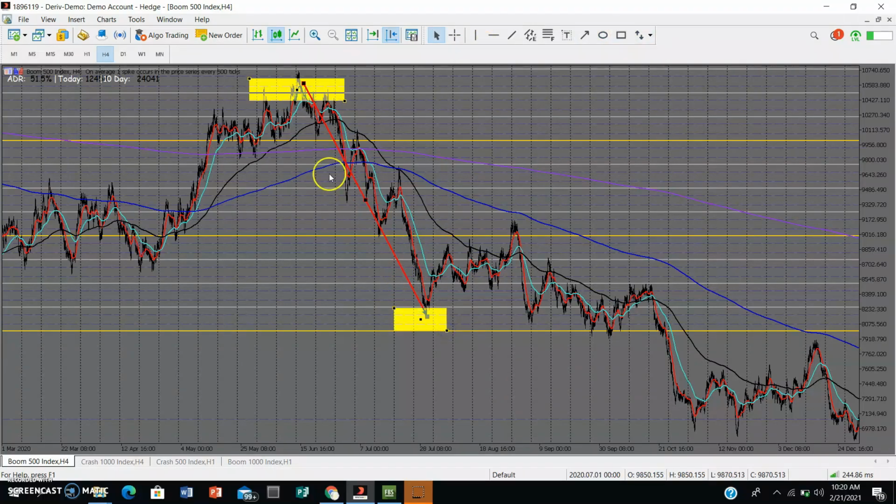This is what the market does, guys. This is what the market does up to this point, and then we are about to start a new cycle. But the new cycle didn't end up being complete. We started to have resets at EMA 200.